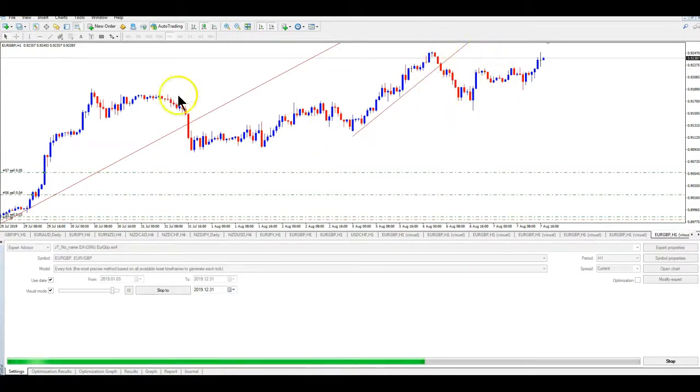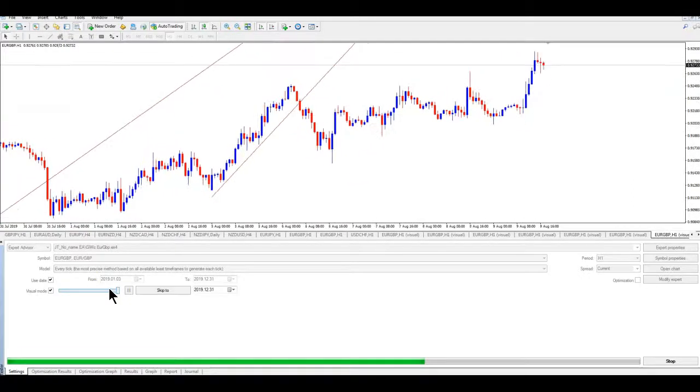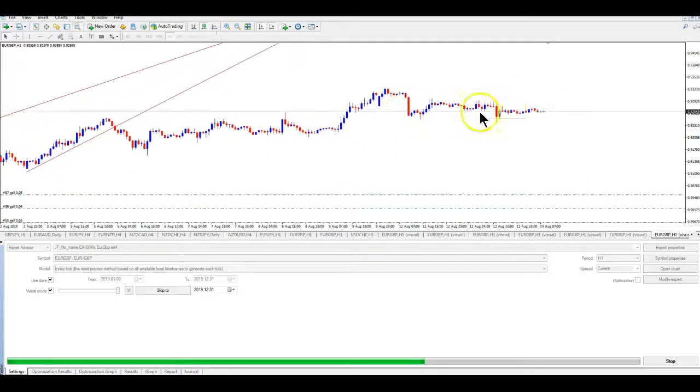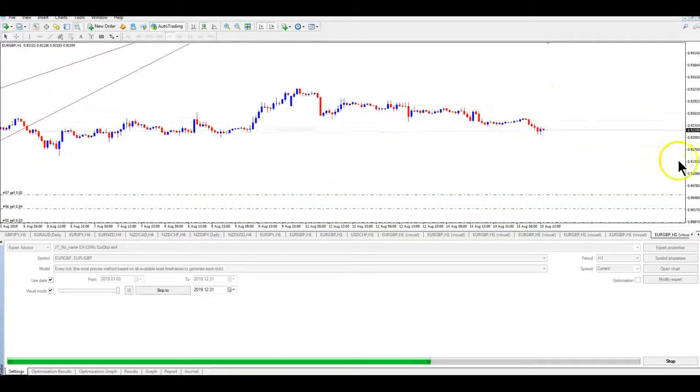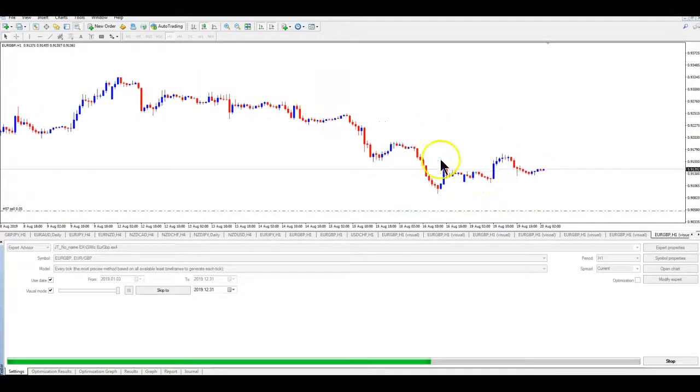Of course, you're not going to get all of that. We're happy if we can get 30 pips out of it. Or I'm happy if I can get 10 pips. It doesn't matter. Like I said, this particular one is a long hold one. You see, it's coming back.